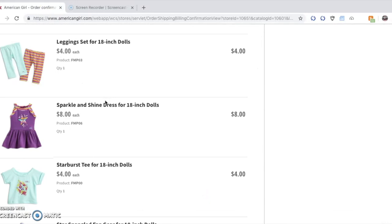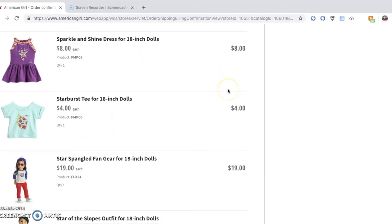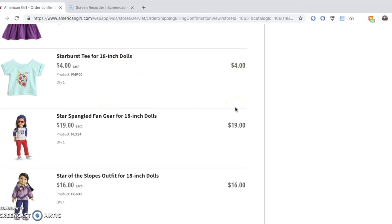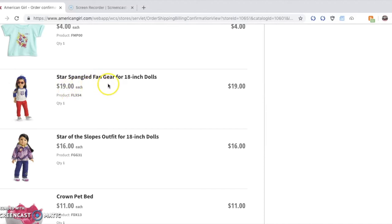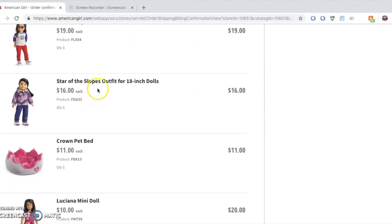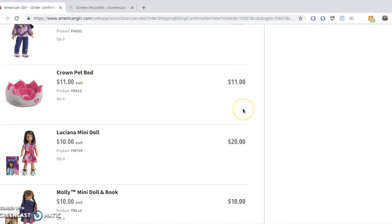I got the leggings set for 18-inch dolls, which was $4. The Sparkle and Shine dress for 18-inch dolls, which was $8. The Starburst tee for 18-inch dolls, which was $4. The Star Spangled Fan Gear for 18-inch dolls, which was $19. The Star of the Slopes outfit for 18-inch dolls, which was $16. The Crown Pet Bed, which was $11.